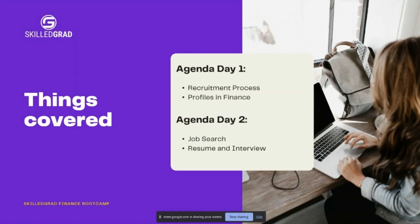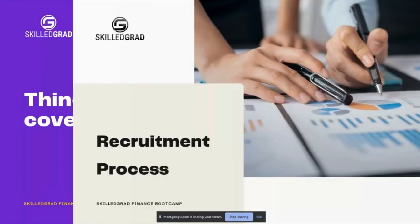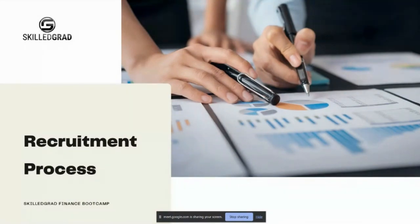So how do you need to search, or what is it that you need to do to search for a correct job? And finally, obviously, the resume, which is the most important document in terms of how your career goes. So resume, we'll talk about resume, and finally the interview process. So this is the agenda for the 2 days. We will first start off with the thing which is called the recruitment process.